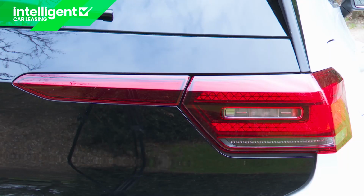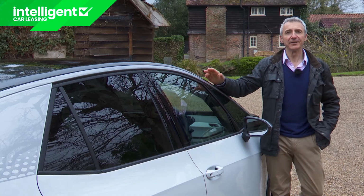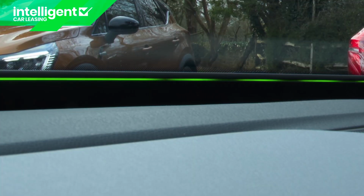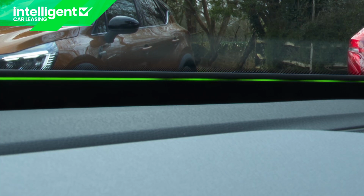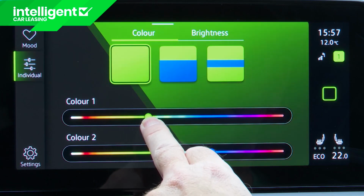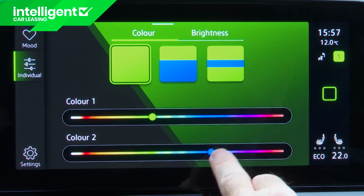Inside, all ID.3s feature the ID light, a wide, narrow light strip under the windscreen that assists the driver by flashing or moving in different colours to draw attention to various functions. There is also an AirCare Climatronic air conditioning system and an ambient lighting setup with at least 10 colour options.